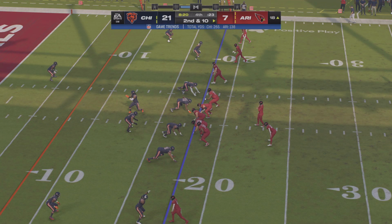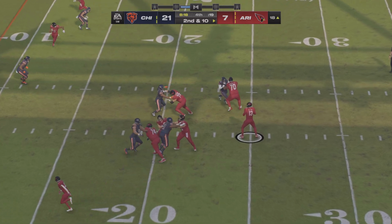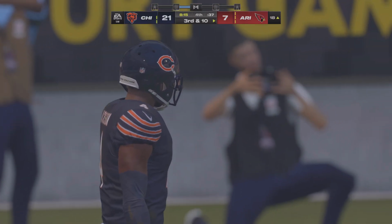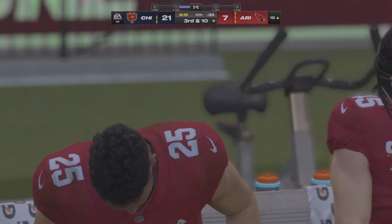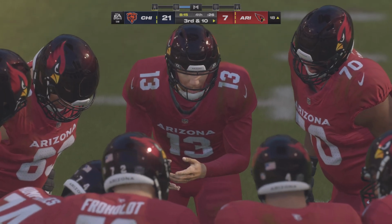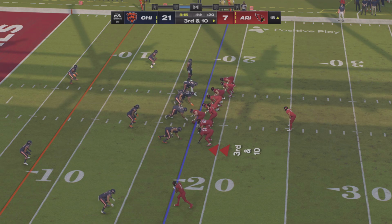So now 2nd and 10 after the incompletion on 1st down. To throw again, Williams. To the goal line, but it's incomplete. You don't want to throw away this excellent field position, but that's 2 incomplete passes in a row. Definitely need something big here on 3rd and 10. Conversely, defense has done a good job on 1st and 2nd down. The coverage has been draped. This offense so far on 3rd down, lacking much success, just 2 for 7 to this point.